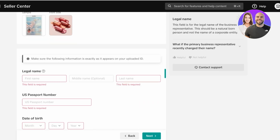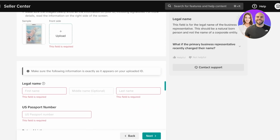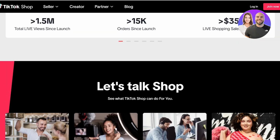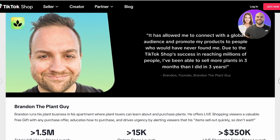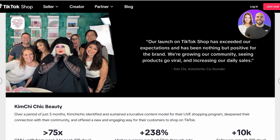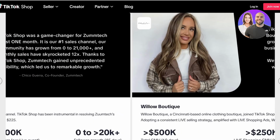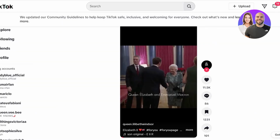Now, with every sign up that you have on the TikTok shop, you want to ensure that if you're building more than one shop, you're doing it with a different owner. If you have multiple owners of businesses, use a different one each time. If you keep on using the same person over and over again, it can become a bit difficult to set up shop on TikTok.